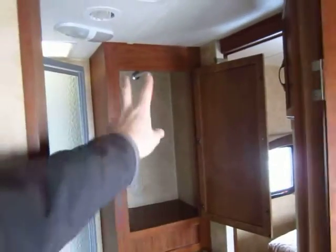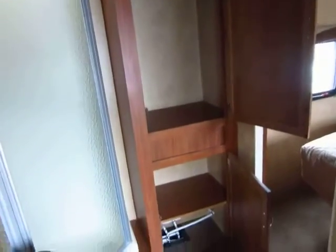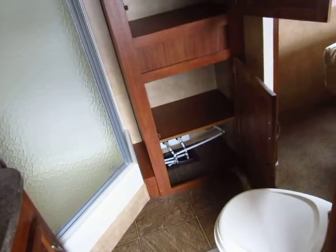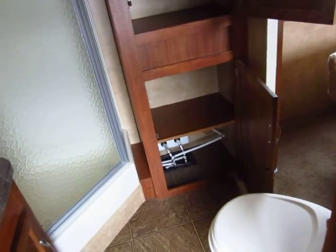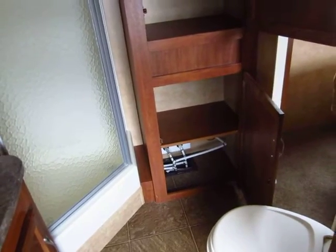Let's hit the bathroom real quick. One thing I want to show you, a big extra wardrobe closet, hanging closet right here in the bathroom. Now down here, you have easy access to your water heater bypass. In more recent years, manufacturers have seemed to make a move to block that off. But this one is nice and easy to reach.